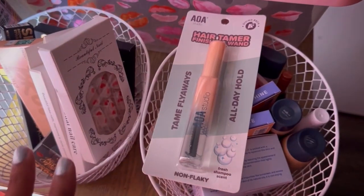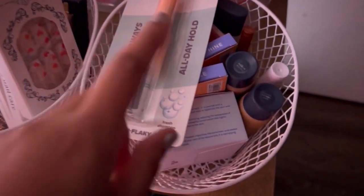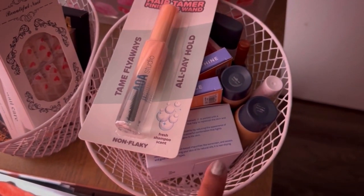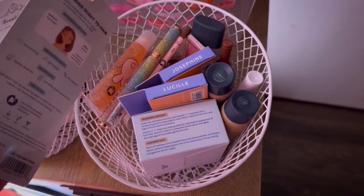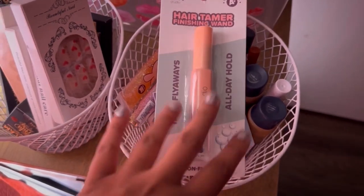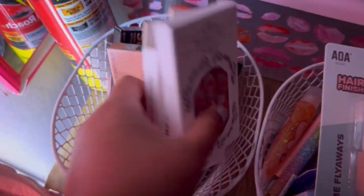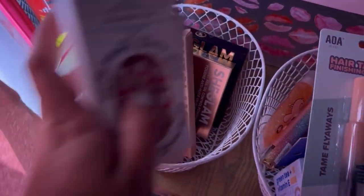I'm not sure if I'm going to film every single video today, but I have them kind of laid out like so. We have my Chamisset haul. I don't know why I threw away the bag. I literally use it for my thumbnail, but this is my Chamisset haul. And then over here, we have a SHEGLAM haul that came in yesterday. Let me show you guys a sneak peek of that.